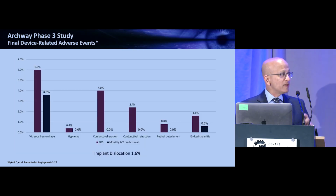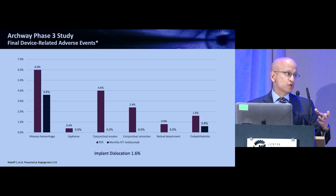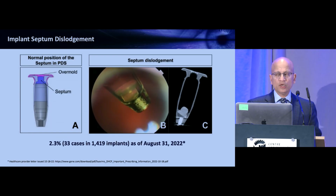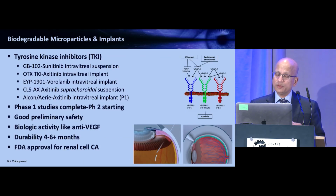There were some side effects that we saw with the treatment. Vitreous hemorrhage was an issue. The rates were quite high initially. We modified the surgical technique. Those results kept on coming down. And my expectation is that rate would remain very low as we gain surgical experience with it. Conjunctival erosion and retraction became issues, and that may have led to an increased endophthalmitis risk that we were seeing. But the reason it got voluntarily withdrawn from the US market is because of septum dislodgement.